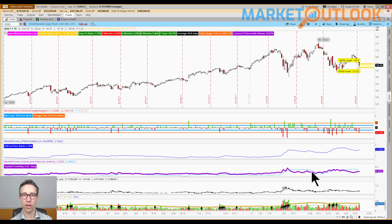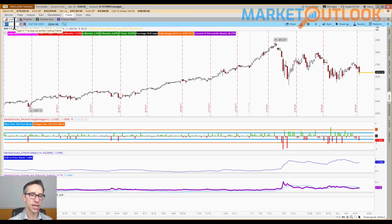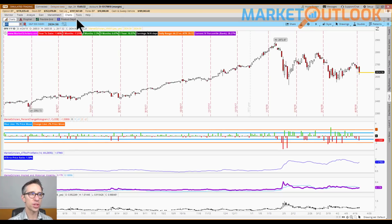But as we look at this volatility setup here, you can see there's a lot of different things going on, but one thing I wanted to point out right off the bat is notice that we had a big down day today. Now I've got the Qs pulled up here, so if I wanted to, I could pop over to the SPX, but it's kind of the same thing either way. Notice with the SPX, we were down 1.34% today. So I've got this percent change histogram graphed on my chart right here, and I've got a couple different levels.